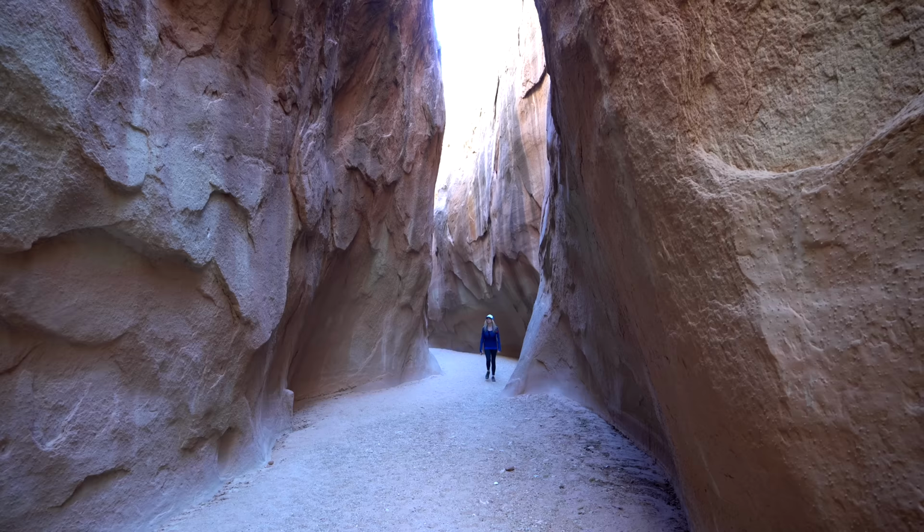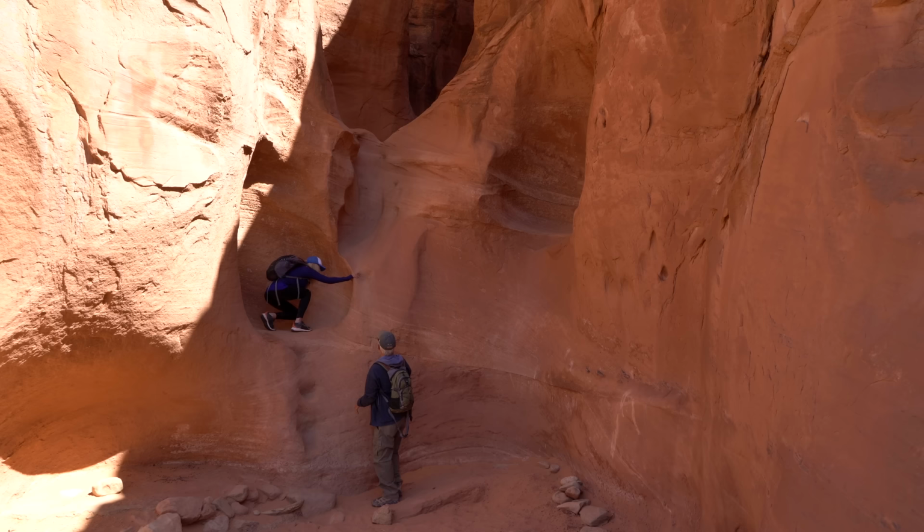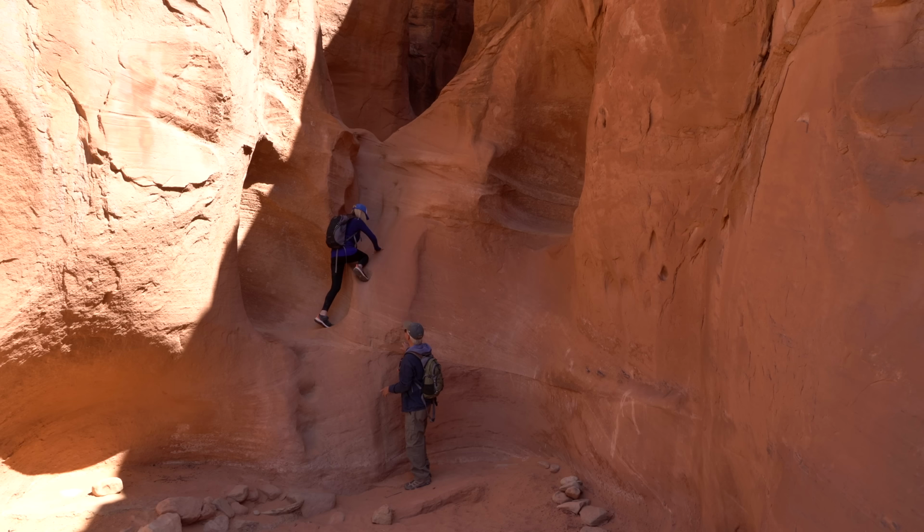The crux of this hike was quickly approaching: the entrance to Peekaboo Canyon. At first glance, it did not seem like a big deal. This is going to be interesting. Perfect. I'll spot you. Oh, this is a little more intimidating, wouldn't you say? Yeah. A little scary.